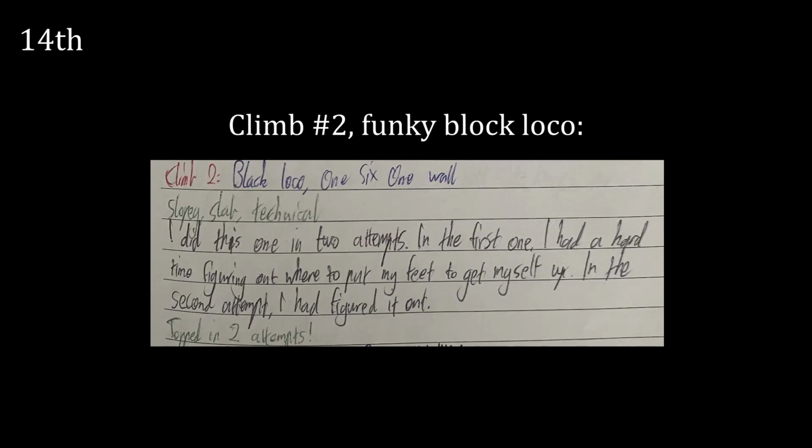The next climb I wrote about was a black loco climb, and there's also not much to say about this. I topped it in 2 attempts, and in the first attempt, I think I didn't read it well because I got stuck with what to do with my feet. On to the next climb.